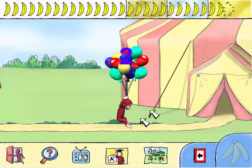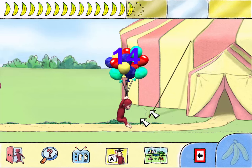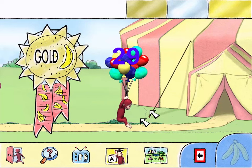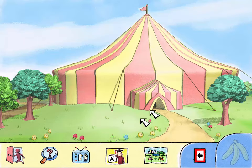You made it! You earned a gold medal! George arrived at a big tent. It was the circus. Maybe the last part of the note is inside, he thought.